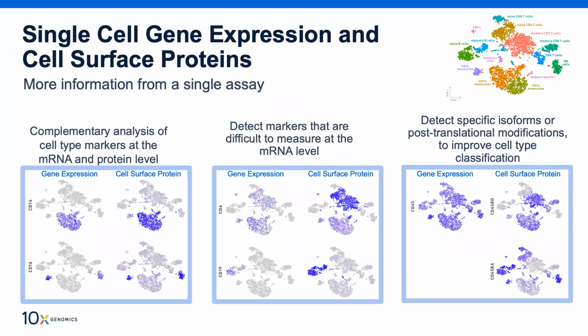But there are several advantages to using this kind of approach, and I'm going to lay out 3 of those. The first one is that when you're measuring gene expression and protein expression from the same sample, you can start to understand the transcriptional dynamics. In this first case, when we look at CD14 and CD16 monocytes, we see very good correlation between the gene and the protein expression, but that's not always the case.